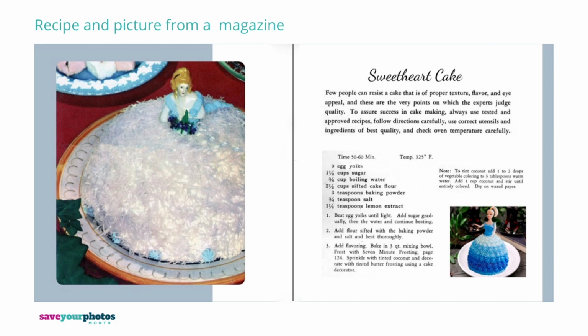Unfortunately, her mother never made the cake, but she did keep the clipping. And although my client never had a Barbie doll birthday cake, it still brought her joy to see the picture again, and so she included it in her book.